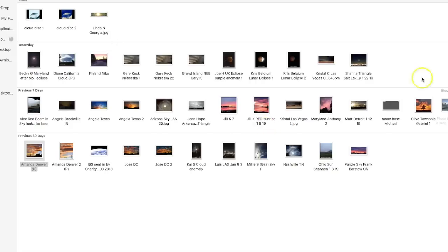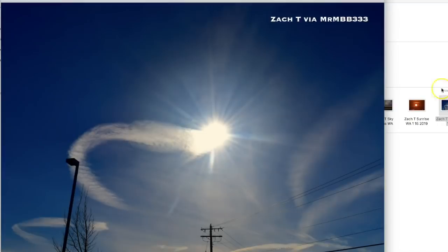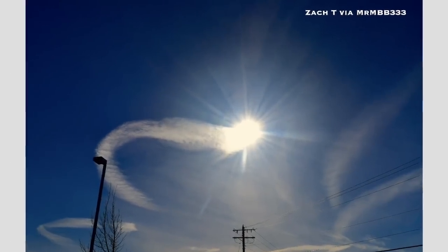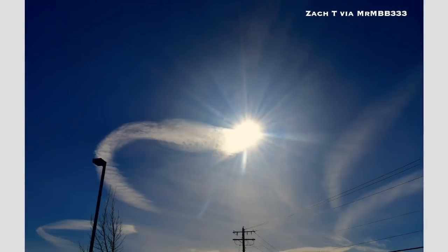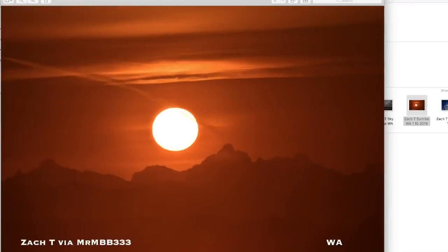Just unbelievable. Had a unique eclipse the other night where supposedly a meteorite impacted the moon during the eclipse. I've seen that. I'm not sure what to make of that. This photograph was sent in by Zach T. from Washington. And he was quite mesmerized at what he was watching. That's why he took a picture of something going on in the sky, independent things in the sky, and the proximity of the sun. Here's another photograph sent in by Zach.